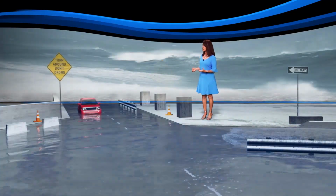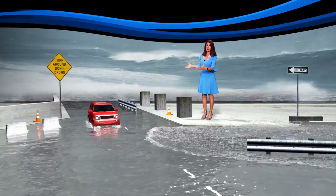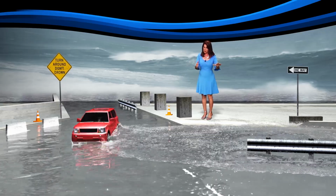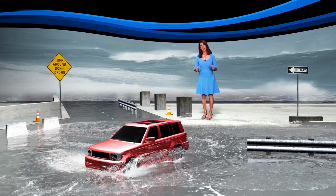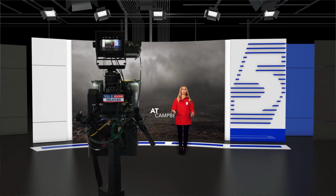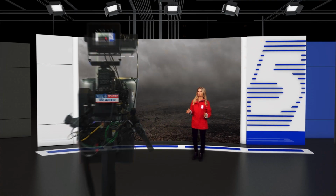Let's talk about bigger vehicles too. Maybe you think since you have an SUV, you have more clearance. You can make it through that water. Well, it's still the same 2 feet that can wash away an SUV as well. It's important to seek shelter whenever damaging winds strike.